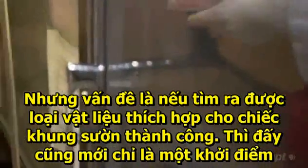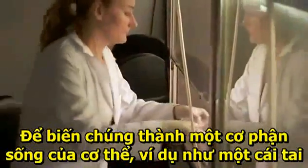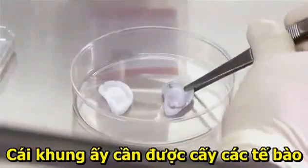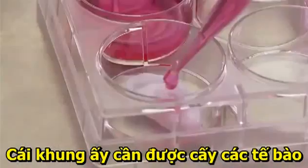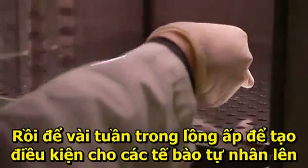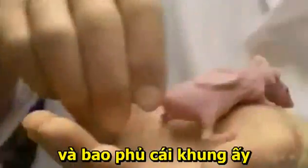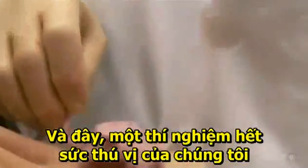But sculpting a scaffold out of the right material was only a start. To turn one into a living body part, an ear, for example, it must then be seeded with cells. A few weeks in an incubator allows those cells to multiply, covering the scaffold. Then comes a rather strange test.